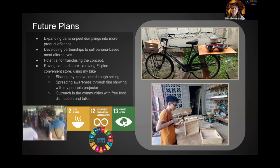Yeah, so it's been a good presentation, very detailed, and I can see also you said the sustainable development goal, that is absolutely amazing. So I have a few questions, to be honest, about your target customer. So you say that your target customer is vegetarian. Do you think your dumpling can reach the vegan market as well?